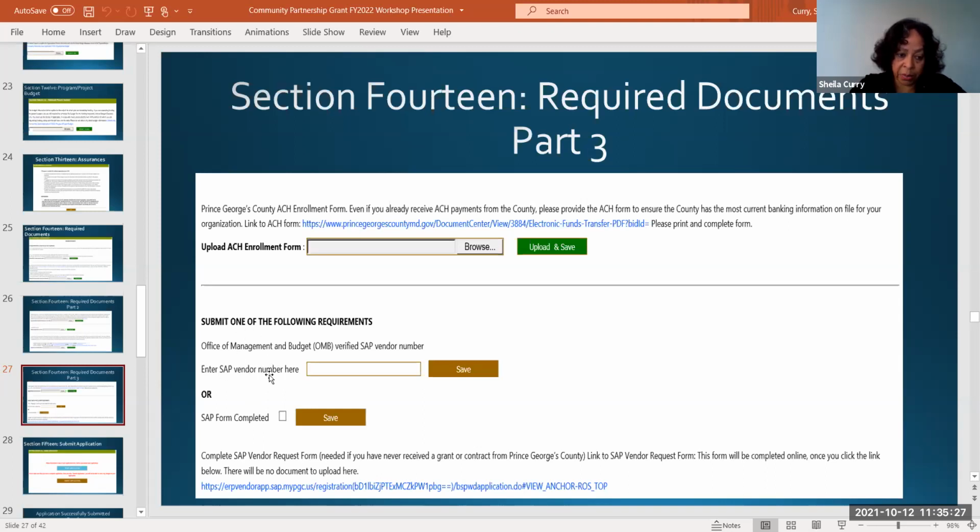The next thing is your SAP vendor number. We require a vendor number for the community partnership grant. If you have one already, put it here. A lot of you already have that, so put it right here and click save. If you do not have an SAP vendor number, click this blue link down here. It will take you to the online registration. Complete the form there and submit it. It will go off to Central Services and they will give you a SAP number. You're not going to get that number right away, so just click this box here that you've completed and save.